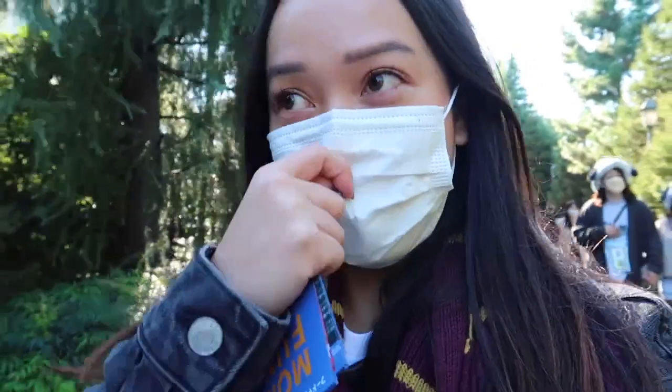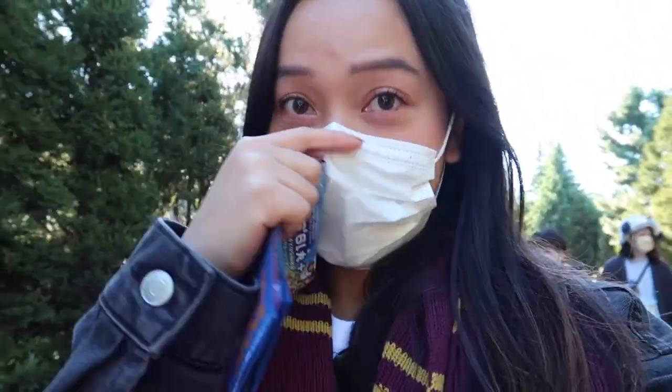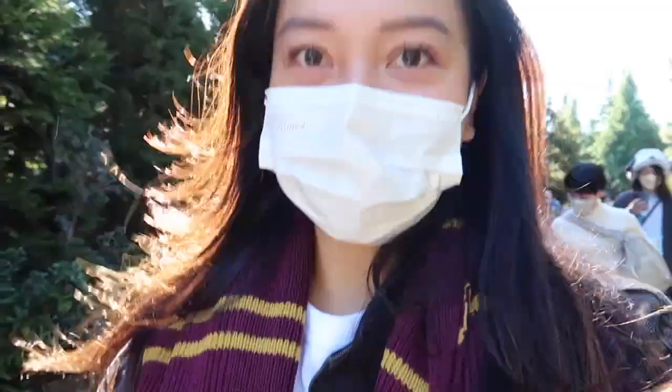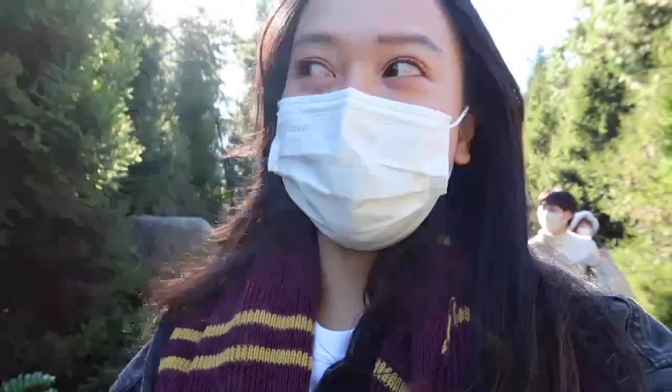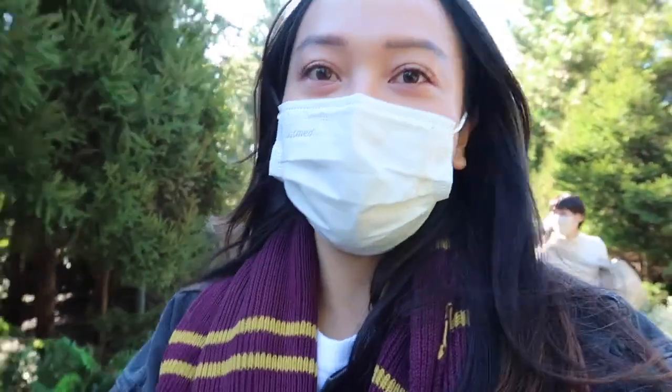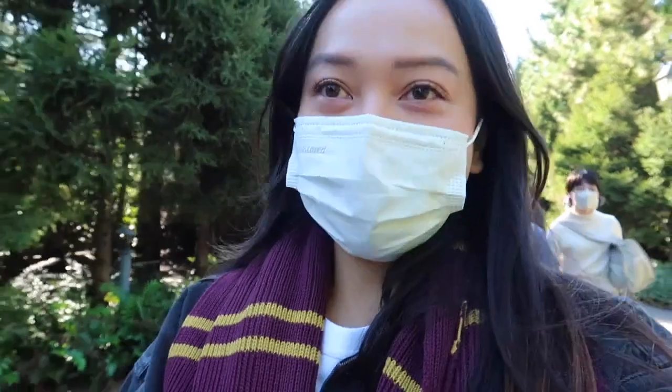Guess where I am right now. You're supposed to wear masks here, hence here's the mask. So I hope you guys can hear me clearly. But it's such a beautiful day, and the first stop in Universal Studios is Harry Potter World.